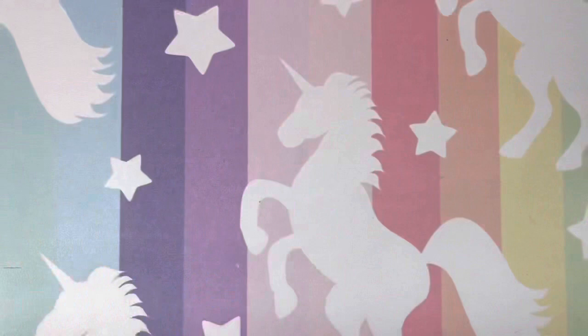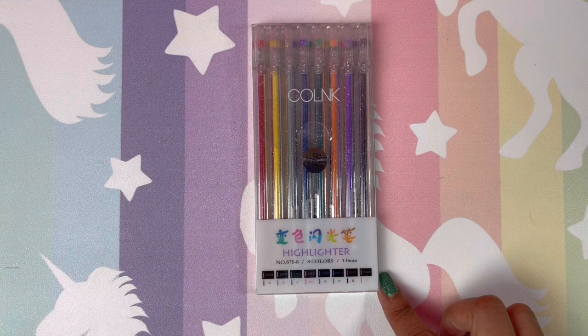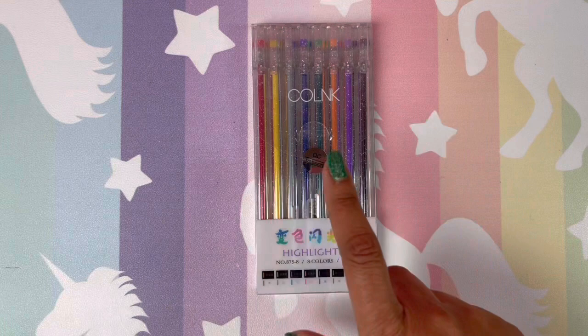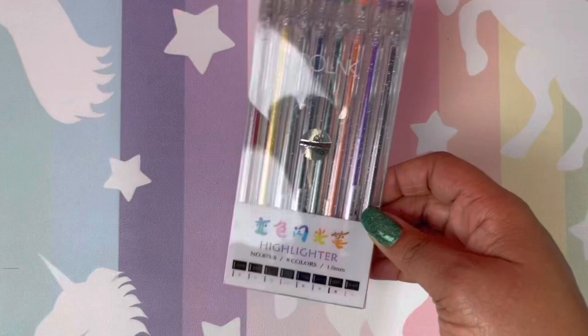All right. And this is another set of pens I wanted to try out that I saw on Amazon. These are highlighter colors, gel pens. We're going to swatch them out Sunday, so we're going to see what they're all about. And I'm quite sure we're going to like them because they got some really good reviews. All the reviews were great for these. The reviews were really high.